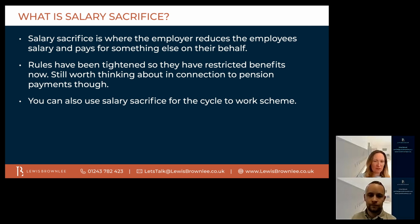Can you talk us through what we mean by a salary sacrifice arrangement? Yep, the salary sacrifice is where the employer reduces the employee's salary and pays for something on their behalf. This is usually done through the salary, so through the payroll, and comes off the gross salary in most circumstances. The rules have been tightened recently, so they have restricted what benefits can be done through salary sacrifice. It's still worth thinking about this in connection to pension payments. Is a good one. There's not much else because they've restricted it that we can put through at the moment.